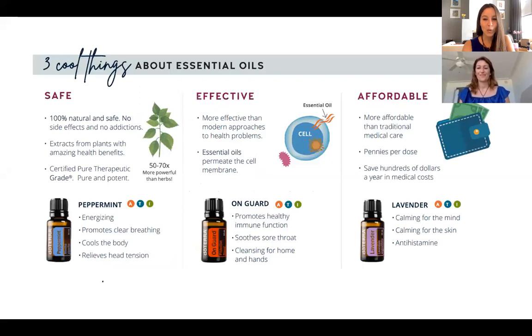Okay, so we're going to start with the 3 cool things about essential oils that you must know. Number 1, essential oils are safe. They're 100% natural and safe. There are no side effects, and there are no addictions. You cannot build an addiction to essential oils, and there aren't any side effects at all, different than regular synthetic medications, right?